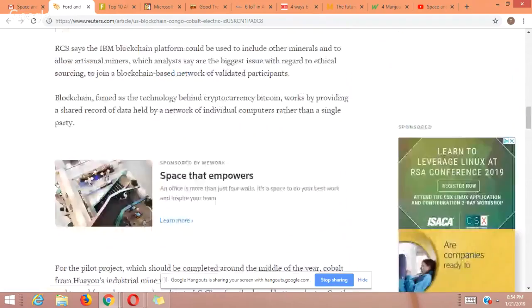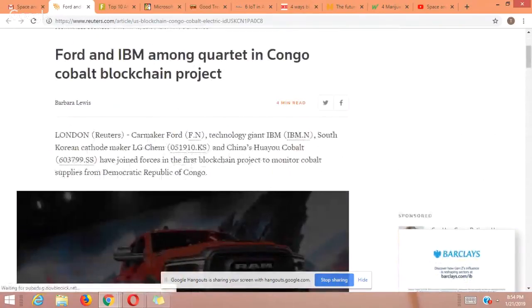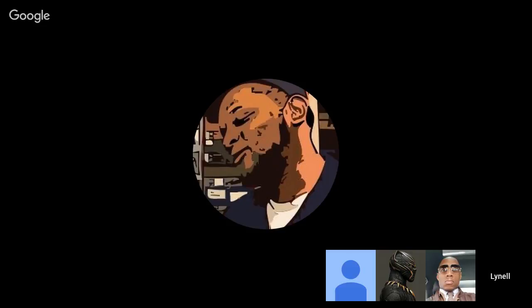Do you have anything you want to add to this? A few things. When I read the article, I couldn't help but think, oh, that's how they do it. That's how they're going to do it. Put it in the bags, put tags on it, and track it to their place of smelting facilities.